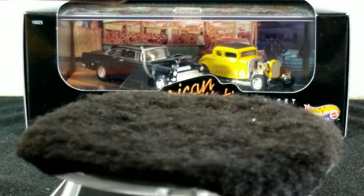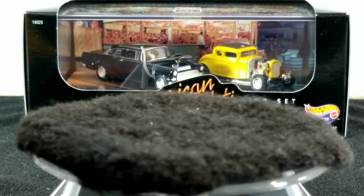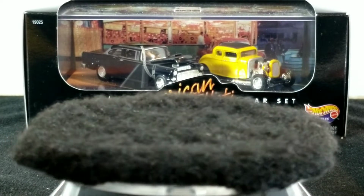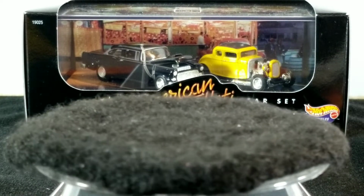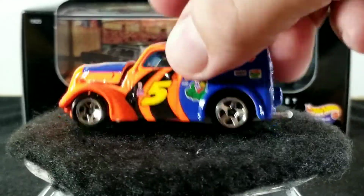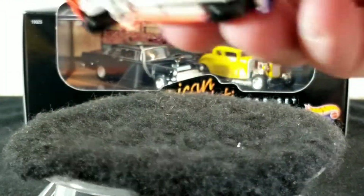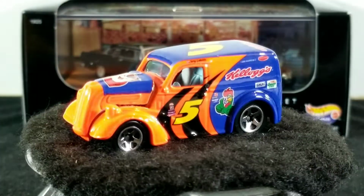Next up, we'll check out this 2001 Hot Wheels Racing Bobby Labonte Kellogg's release. This one looks like it comes with an extra sticker. And it comes with a little inner liner so it doesn't get too banged up. It looks like it's just got a plastic base and plastic wheels, but the paint does look real shiny on it.